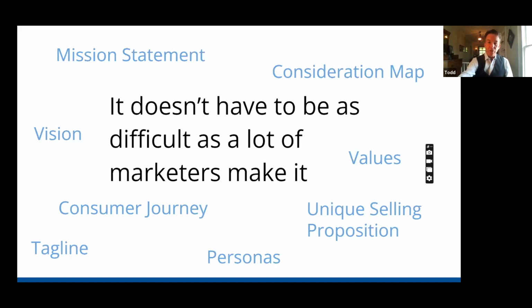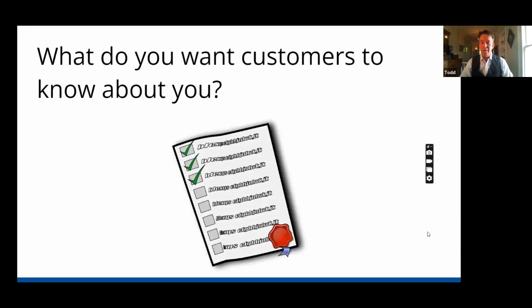And I'm going to ask you this one fundamental question. What do you want customers to know about you? Just a list. I know we started out with that question of what you most want them to know, and I think a lot of you were able to write something in. I think that's fantastic that you've got some things in mind.